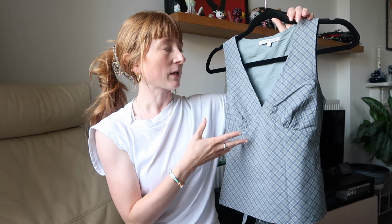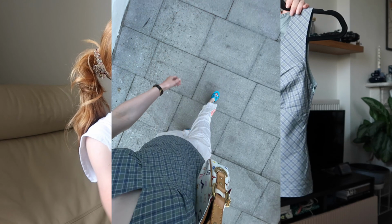And both pieces are from this brand called The Editor's Market, which I don't believe we have here, so I feel that this is either an Asian store or something like that. But it was kind of like COS, the way that the shop was designed. So yeah, really loved it.